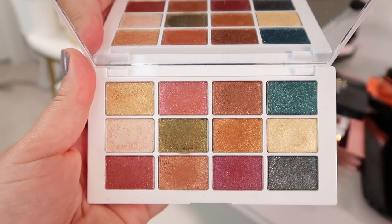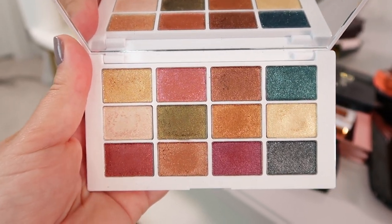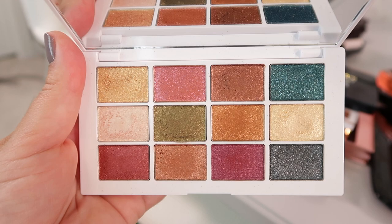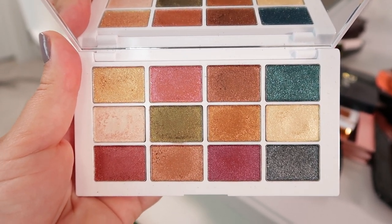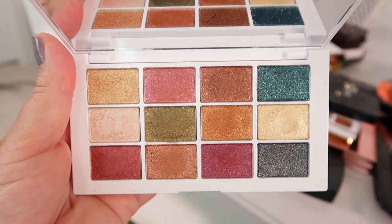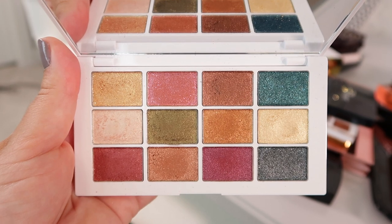Maybe if I was a makeup artist, it would make more sense to have an all shimmer palette and an all matte palette. But I do think I'm going to pass this one along. It is super beautiful, and if you want to try a Mario palette, I do think this is the best one to get. I'm not going to dip into this too much. So this is one I'm definitely going to ask if my friends want.